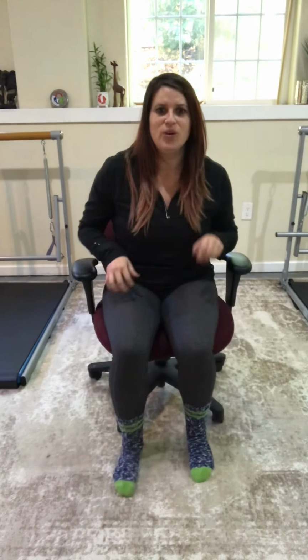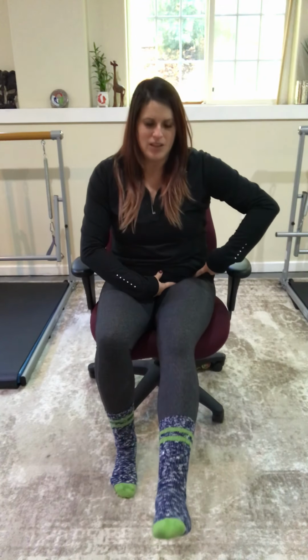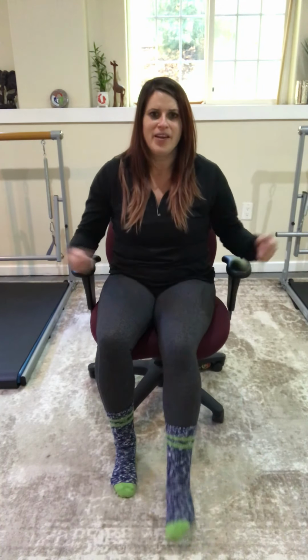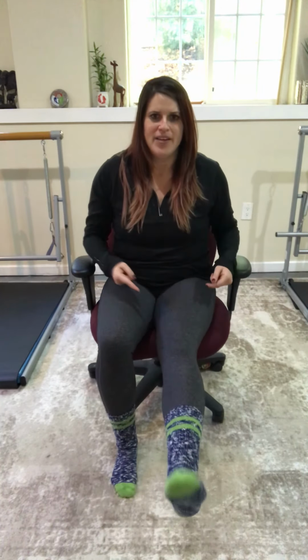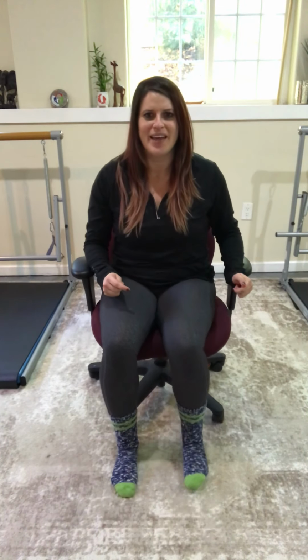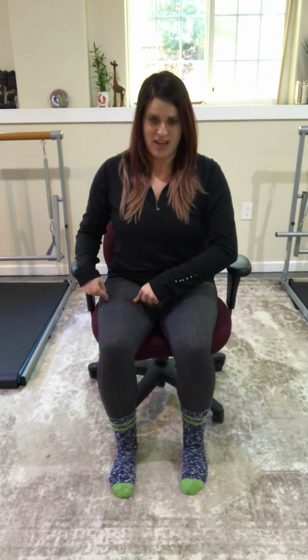So what you're going to do is use this quad muscle like you're pulling a string to lift up that leg, squeezing this muscle as much as you can for 3, 2, 1, and then letting it down. Squeeze, squeeze, squeeze, 3, 2, 1, and let it down. 10 times, then switch legs, 10 times.